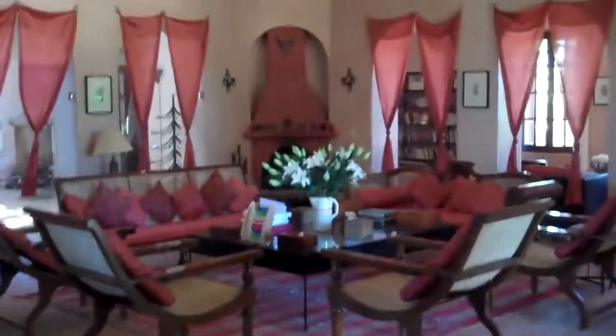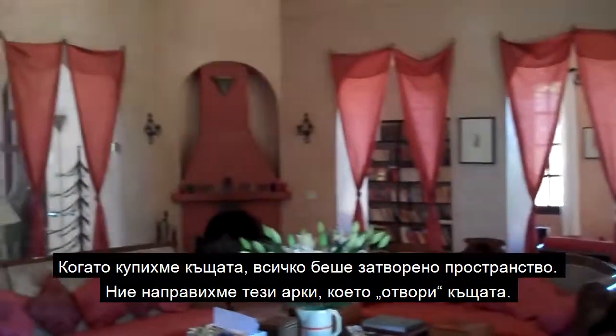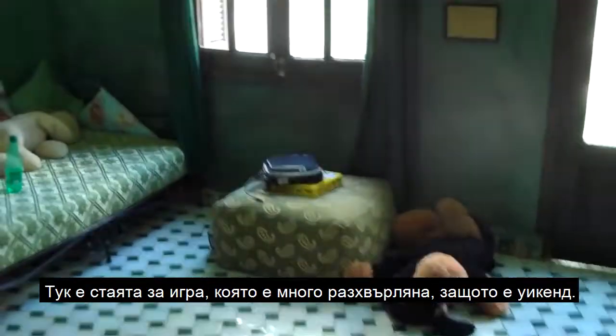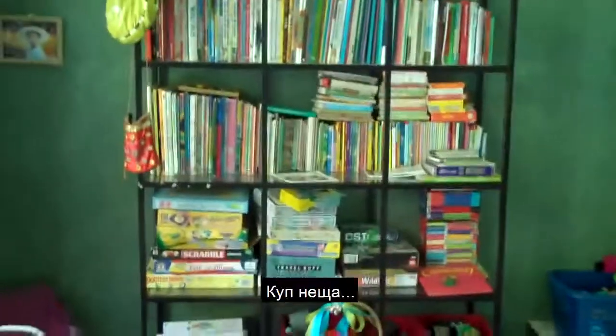And here we go into the sitting room, the main sitting room, which when we bought the house, it was all closed up and we had these crazy arches made and really just opened the house up. Here's the children's playroom and it's the weekend, so it's very, very messy. And out there they have a courtyard with one of the fountains, which isn't on, and a climbing wall and all their stuff.